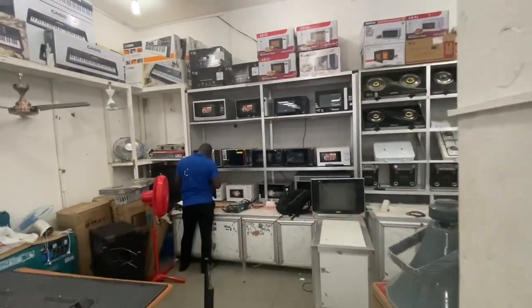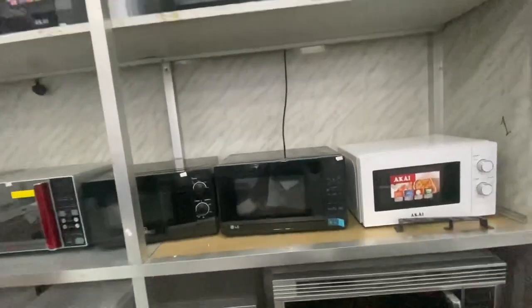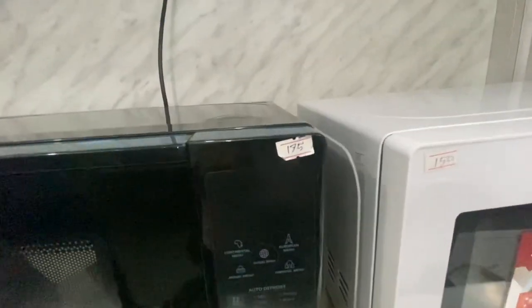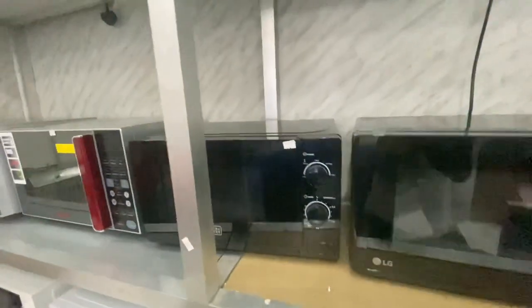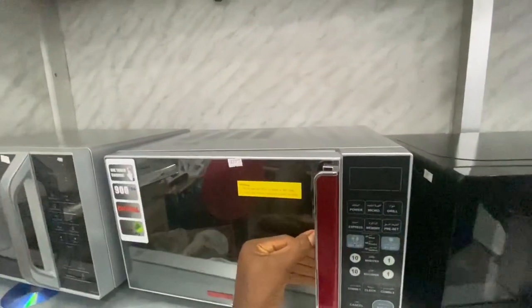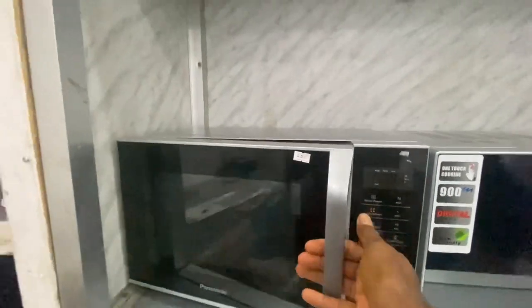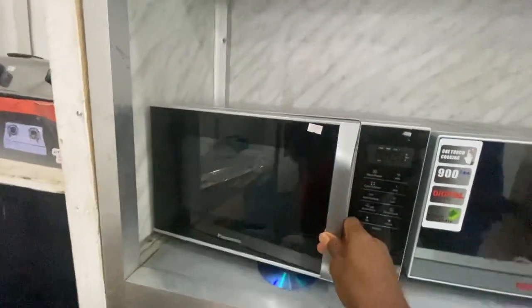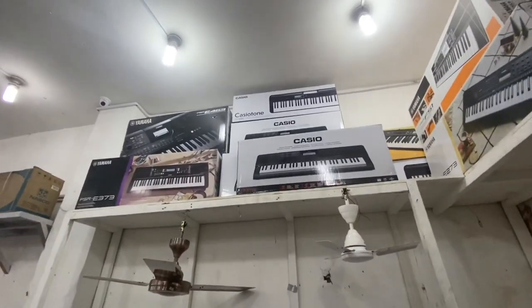Ahead of us, they have different kinds of microwaves. They also have pianos. Let us check the prices of these microwaves. This is $175. This is $150. There's Pure Electronics. This is $140. This is $175. Check the price. And up there we have different pianos.